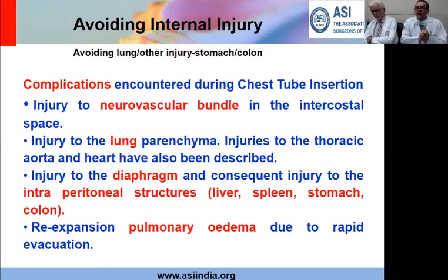Now, injury to the neurovascular bundle can be avoided if you remember the anatomy, that the neurovascular bundle runs at the inferior margin of the rib above. So instead of going closer to the inferior margin of the rib above, if you go closer to the superior margin of the rib below, which is towards the inferior side of the intercostal space, that's the way to avoid injury to the neurovascular bundle.